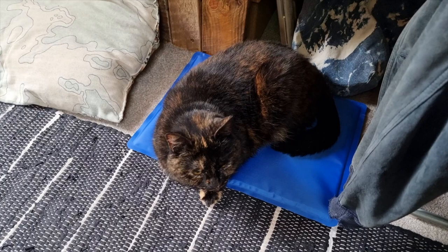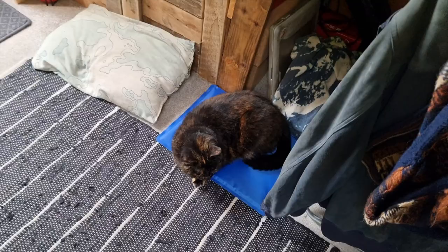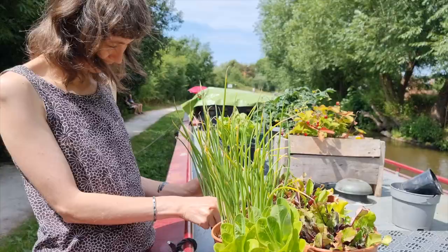Oh gosh! Look, and she's on her cool mat. I think it must be the only thing we've ever bought for her that she's actually using. But it is like 34 degrees, so. They'll be good in the sandwich. Look at that big one. Yeah.